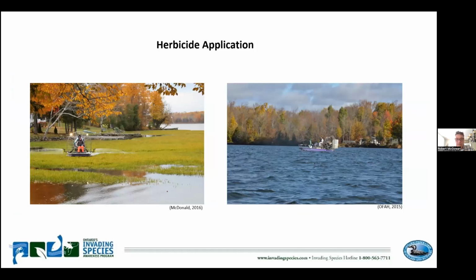So, herbicide application. Within Canada, Diquat, our label name Reward, is the only herbicide currently registered with Health Canada's Pest Management Regulatory Agency to control water soldier in aquatic systems. Diquat can provide control of medium to large infestations of water soldier. It's a non-selective contact herbicide, and for that reason, we opt to treat in the fall. This is when a lot of our native plants have already gone dormant and stored their energy in their roots for the coming winter.